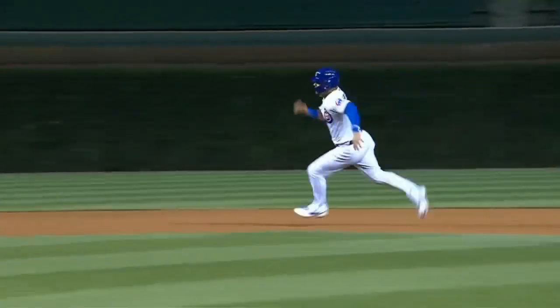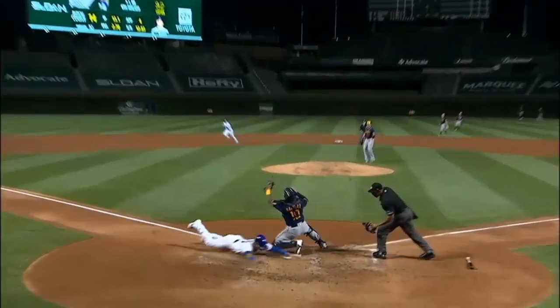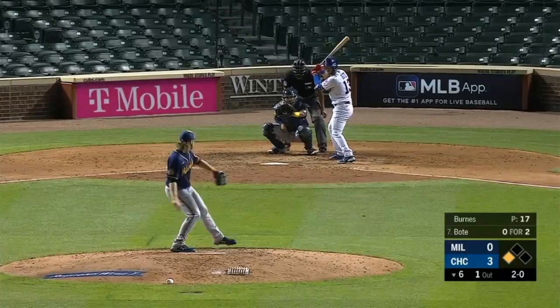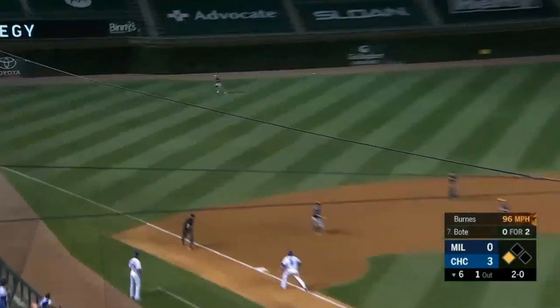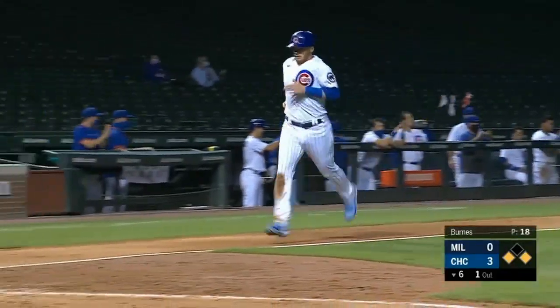Here's one into the gap. Off the bat of Hap, Contreras digging around third, and he's going to go. May have run through a stop sign, and he's safe. First full inning of work for Burns. And this one is knocked into left field for an RBI base hit by Bodie. It's a little bit underneath.